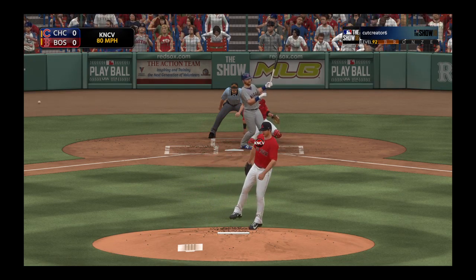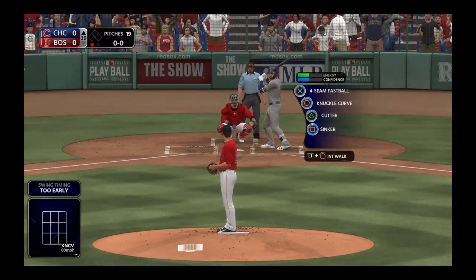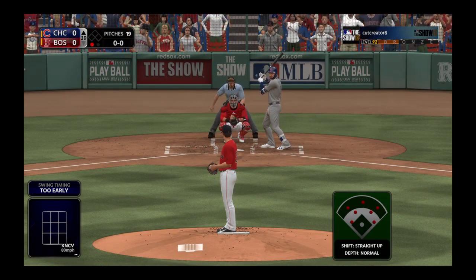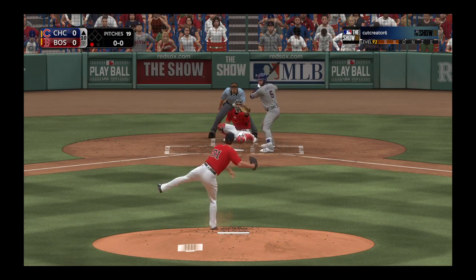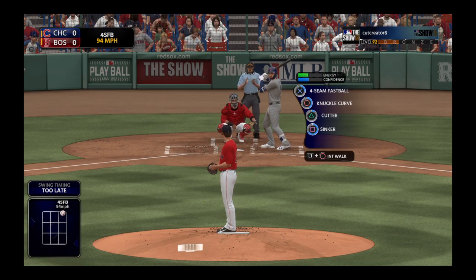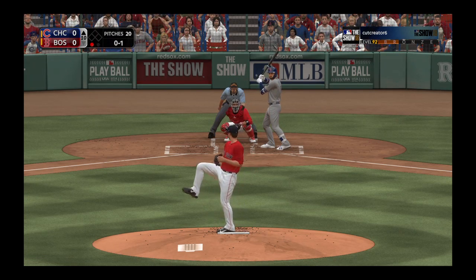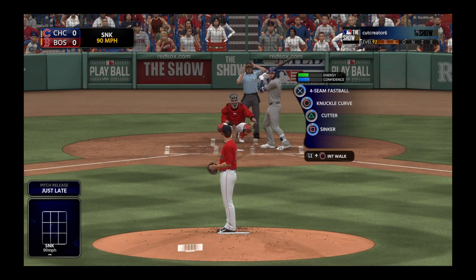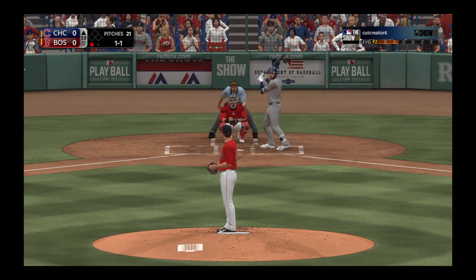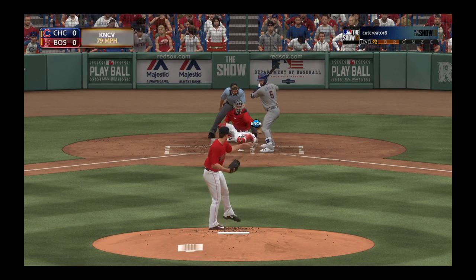Struck him out. Struck him out again, I should say. His third punch out of the game. And now here's the versatile outfielder, Albert Almora Jr. Swing and a miss, 0-1. Yeah, you attack the zone and get a swing and a miss that late on your first pitch fastball. Good chance he's coming right back with the same thing. And a sinker dips too low there, into the dirt, in fact. 2-1.